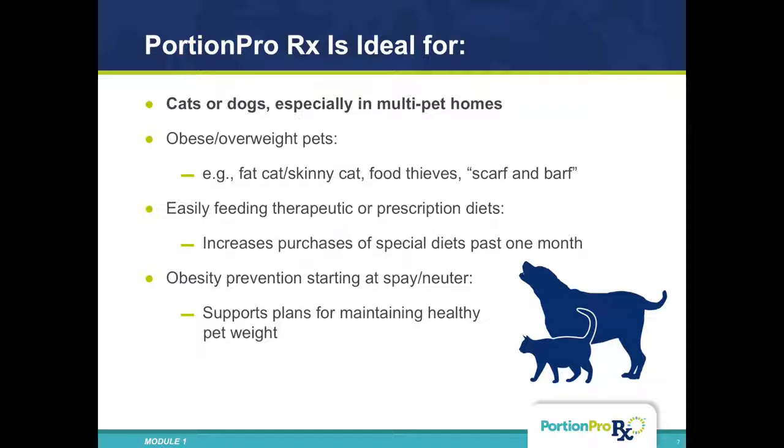These are the homes that struggle with the fat cat, skinny cat, food thieves, the scarf and barf, or perhaps you have a client who is feeding the cat on the counter so the dog can't steal the cat's food. It's also ideal for homes that are struggling to successfully feed therapeutic diets. With the PortionPro RX, pet parents can now ensure that the pet on a prescription diet is getting their needed food without stealing an over-the-counter food or without another pet stealing the expensive prescription.